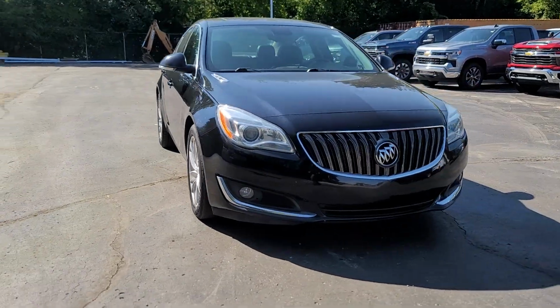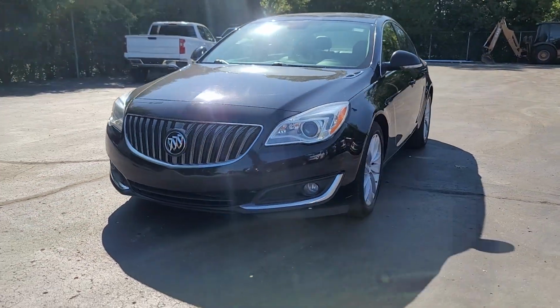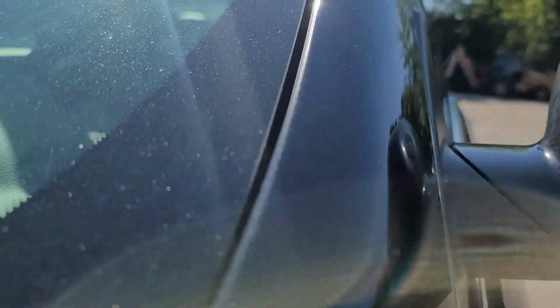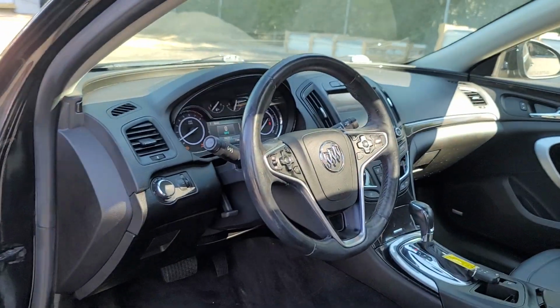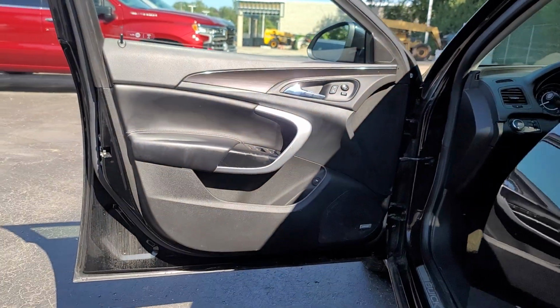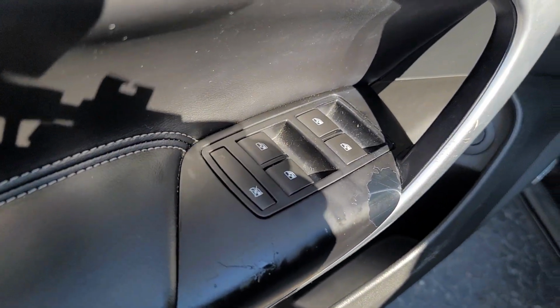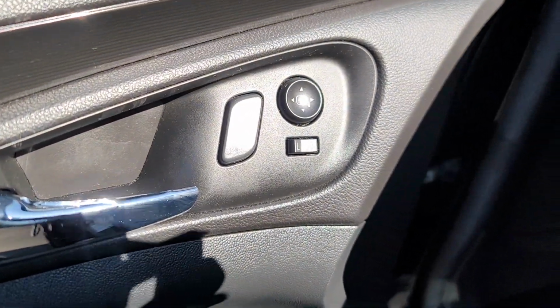Can you see yourself in the 2016 Buick Regal? This vehicle is an outstanding buy with fewer than 150,000 miles on the odometer. Here's an elegant Buick Regal that offers an impressive array of standard features, a smooth, quiet cabin, and sleek styling, all at a surprisingly affordable price.